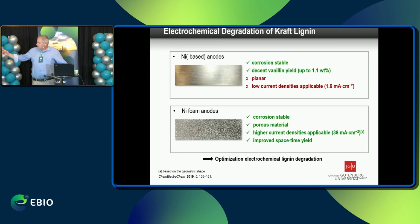And the point here is definitely that you can use planar electrodes, which are limited in surface. Then you go to the nickel foam, which was much better. And it turned out you can go to high current densities, or relatively high current densities, and it still works in a very good way.